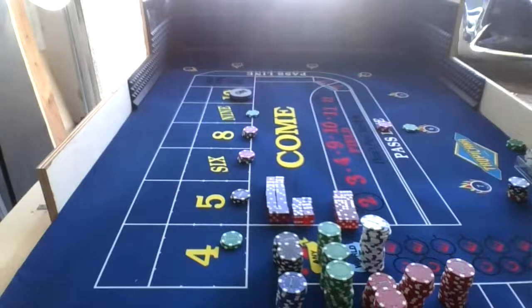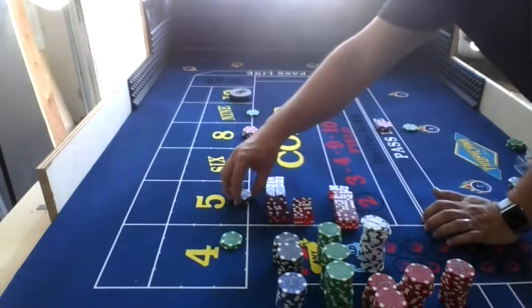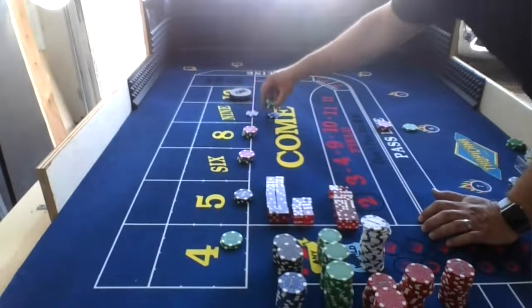Here we go. 3-5-3-1. Dice are out. 5-4-9. 5-4-9. That's a good hit for us. Why did I only have $125 on there? That's a weird number, but that's what I got to go with. So 125. That's 25 units. 25 units times 7 pays 175. I think I did that math right. 175, which puts us up actually to a nice, easy $300.